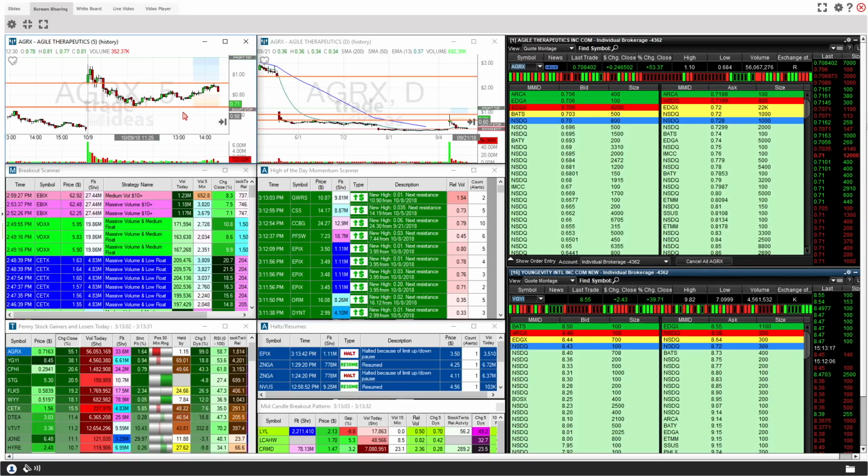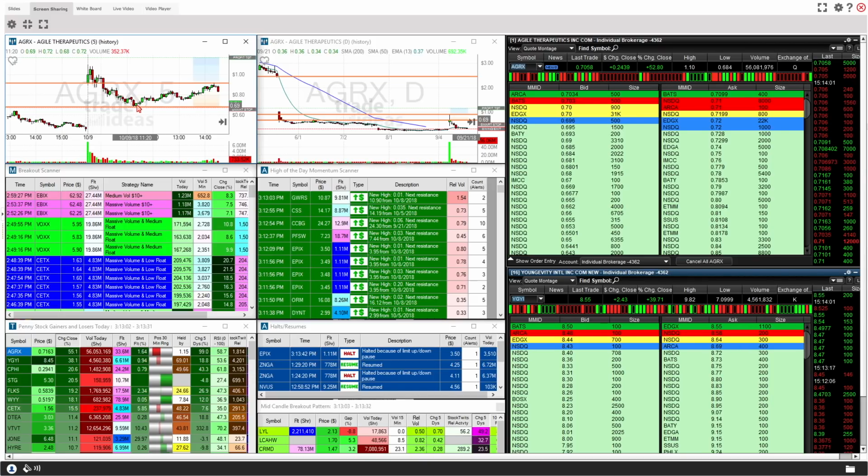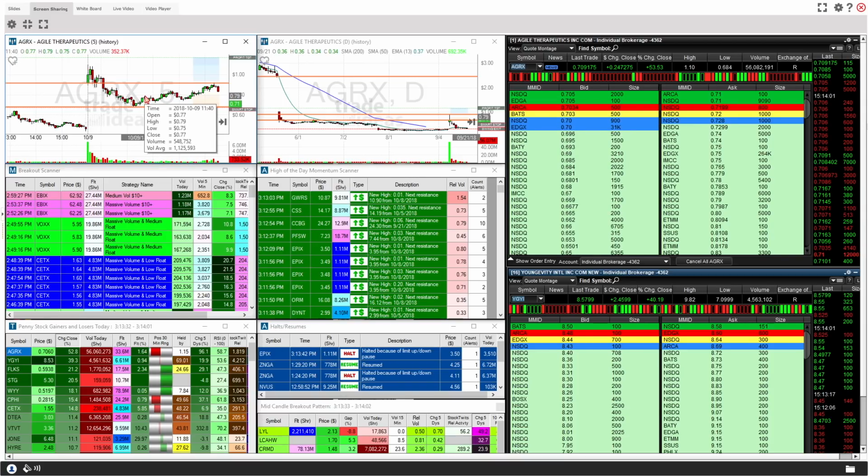I know a lot of people in chat are sitting there saying to themselves, hey, we could definitely see AGRX bounce. You're looking for a bounce play soon. I'm saying, hey, possibly I'm looking for this bounce play pretty soon. So it starts moving back on up. It gets up towards around 75 cents, up towards around 80 cents, right? So now I'm looking at 80 cents.